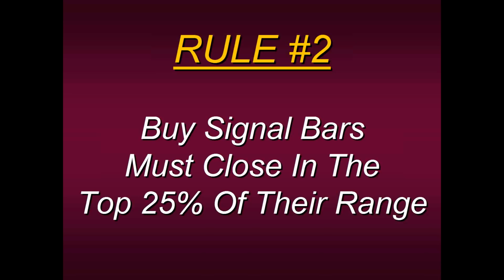Conversely, buy signal bars must close in the top 25% of their range. So in other words, it's just not enough to see a bar or a number of bars be above the 50. We want to see our setup bar, our signal bar, where all the requirements come into play, closing in the top quarter of its range. And we don't mean range from open to close, that's not what range is. Range is the extreme high of the wick to the extreme low. That's real range. So if you divide it into 4 separate but equal parts, and you close in that top quarter, that is the bar that holds the most interest, because it's telling you that the market wants to go higher.